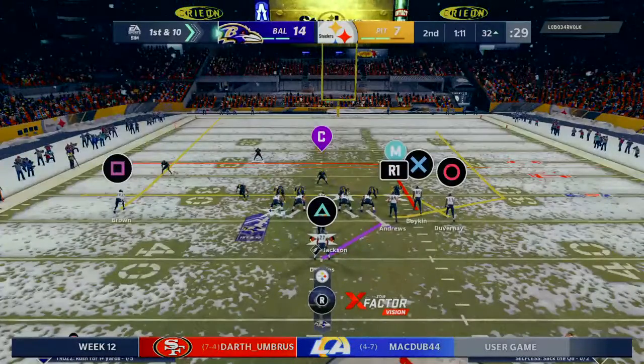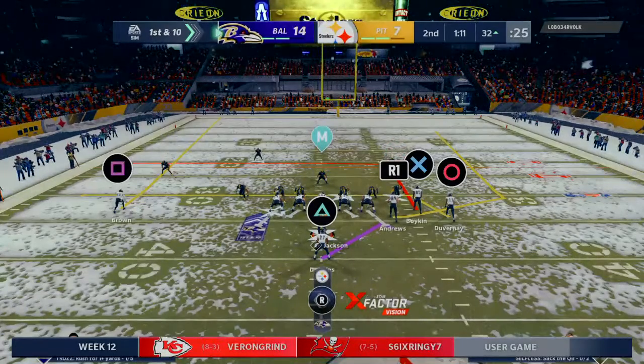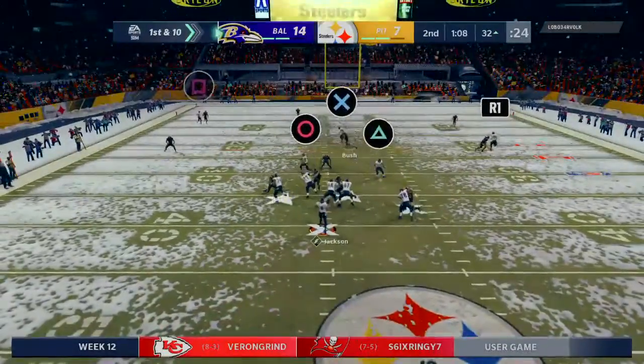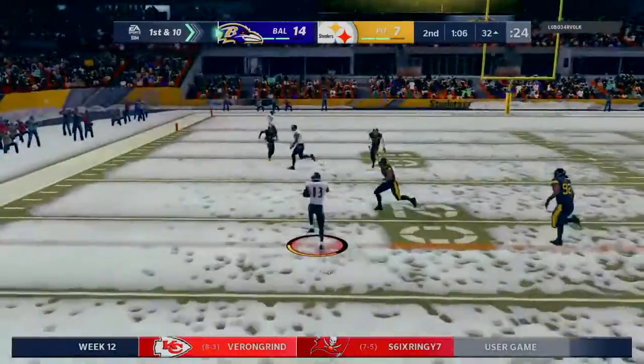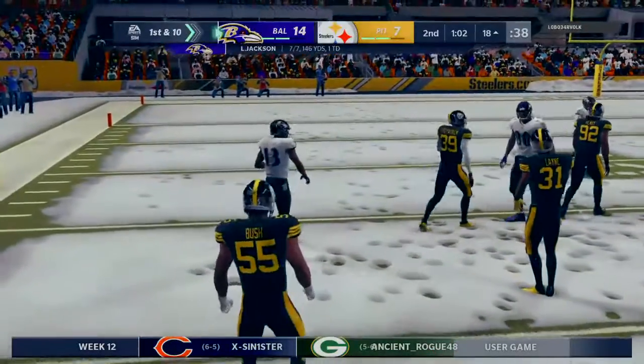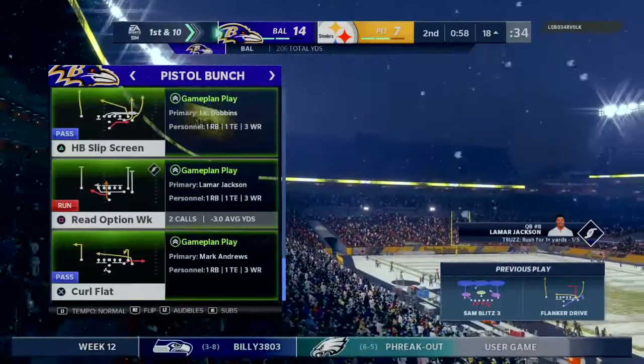Now they look to pay it off on 1st down. Jackson from the shotgun. That's taken in by Duvernay. And inside the 20 before he's brought down. They get 14 on that one. That's good for a Baltimore 1st down.